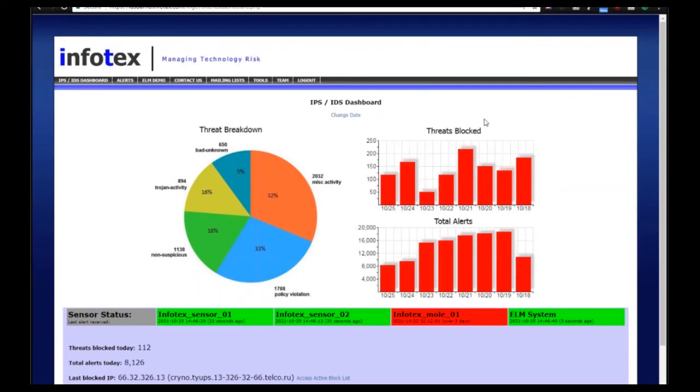This is our IPS IDS dashboard. I just want to touch on it real quick. We're rolling this out to our clients, and it kind of was born out of the Elm dashboard. Just a quick at-a-glance view of what's going on with your IPS IDS side. It shows your sensor stats, last IP blocked, and some updated system health for the IDS IPS side. We had it for the Elm side, and I think eventually we'll end up merging all these. Like Dan said, it's kind of where you're going in the future.